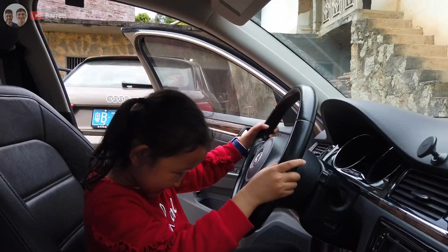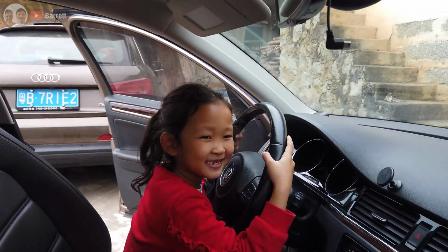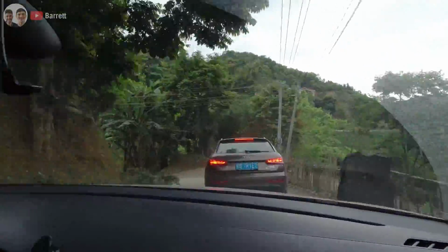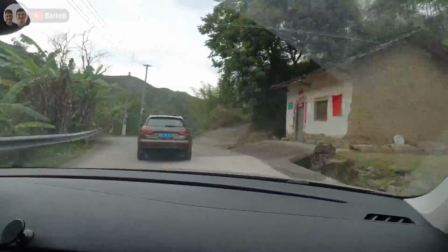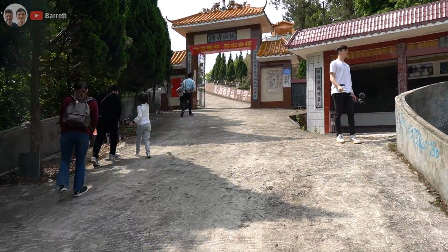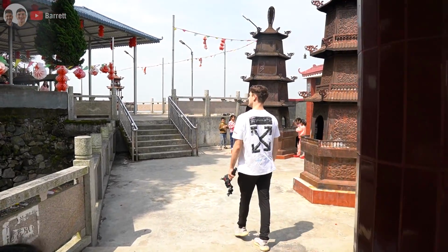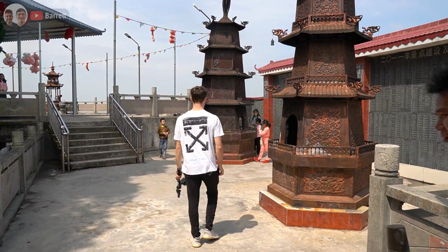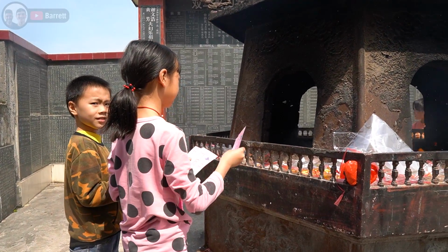Are you the driver? We then made our way to a temple, a very, very old traditional Chinese temple where people will go to sort of pray for good luck, if you will, and give back to their ancestors in way of burning fake things like money, fake money and fake TVs that are made out of cardboard and things like that.